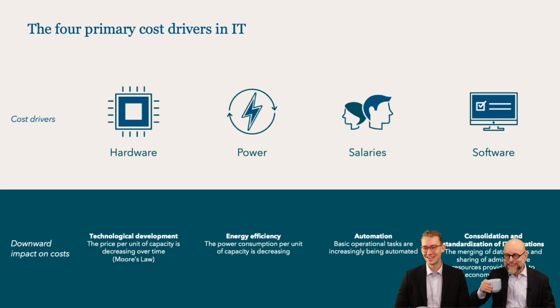Well, we already touched upon this in the first slide, when we talked about the cost drivers in IT. It's the hardware, and of course there is the power for this hardware. There's the salaries of the FTEs or the staffing, and then there's the software. We already touched on these cost drivers.